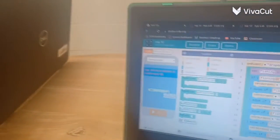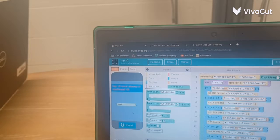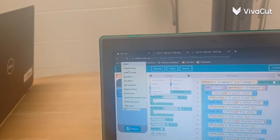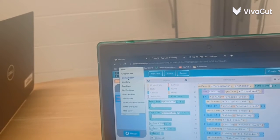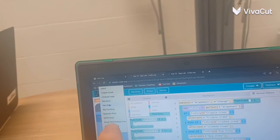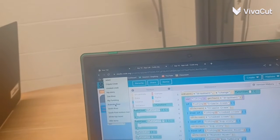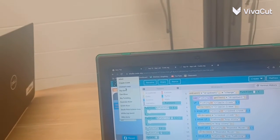So, basically, what you got to do, you got a little drop-down menu here, guys. And you just click on a creek that works. So, basically, any creek. So, you've got Cripple Creek, Crooked Creek, Big Stony, Dan River, Big Tumblin, Roanoke River, South Smith River, South Fork Holston River, White Top, Laurel, and Little Stony. So if you want to click on one real quick.